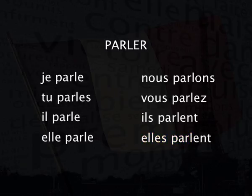So what do we notice here? Firstly, we find that apart from nous parlons and vous parlez, the rest of the conjugation has the same pronunciation. Je parle, tu parles, il parle, elle parle, il parle and elle parle. The letter S in the second person singular and the letters ENT in the third and fourth person plural are always silent. As for the letter E, remember that it is always silent when it is in the last position.